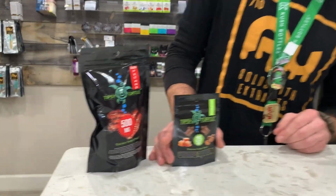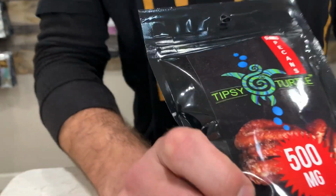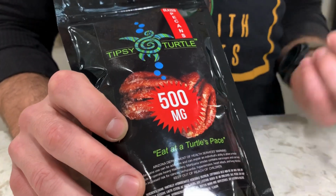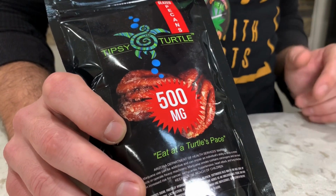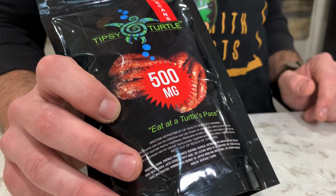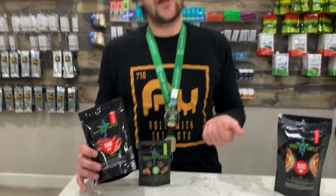Moving on, I'm a good fan of some kind of just little earthy product, so pecans are always a good way to go. These are the glazed pecans, so they're very, very sweet. It's got a nice little sugary hint to it as well. 500 milligrams for the whole bag. But again, a small little handful, about 30 to 50 milligrams. Start off there, move on.